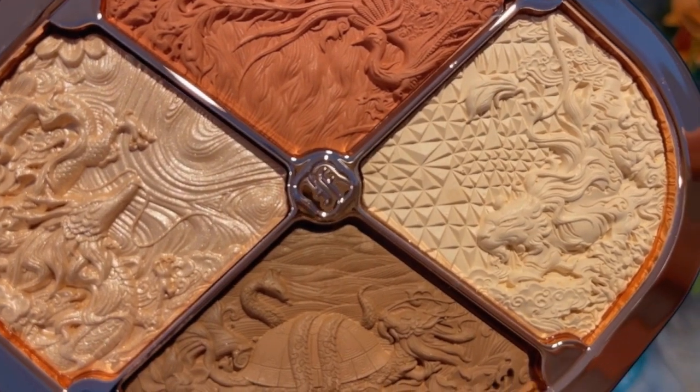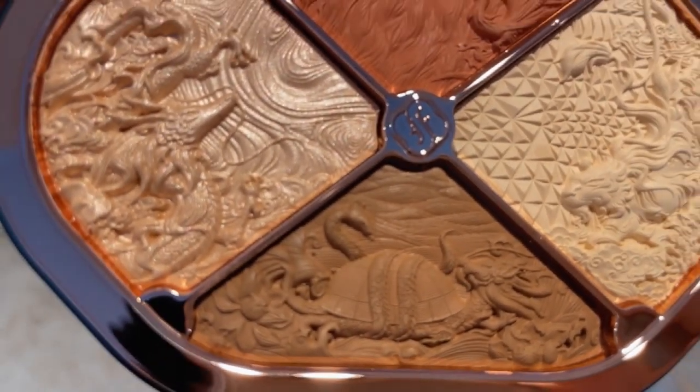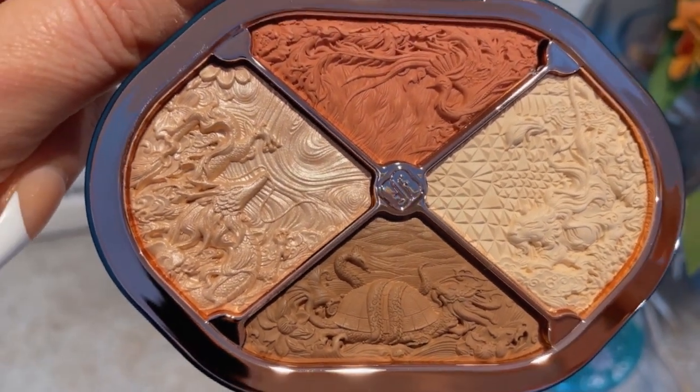So there's 2 highlighting powders. Wow, I wasn't expecting that. Okay, let me use that. Let's try that. So I'll use the matte one. I'll kind of just put that under my eyes. Wow, that is the most stunning brightening powder. It is matte. There's no shimmer whatsoever.